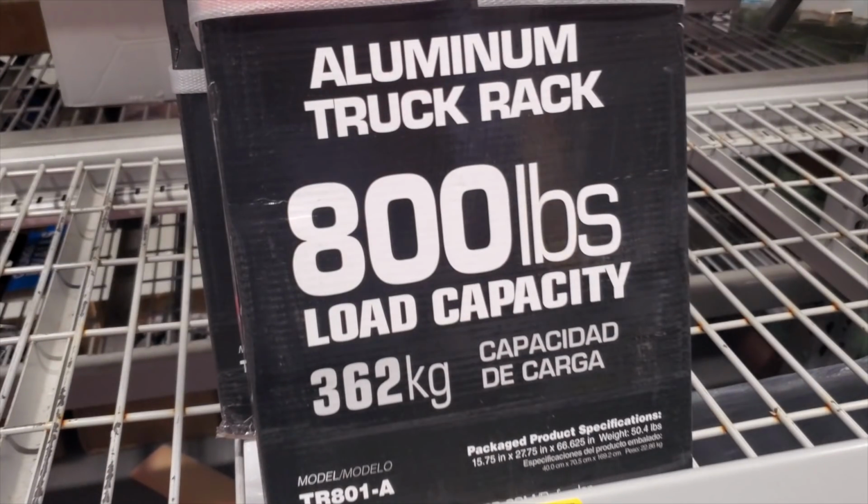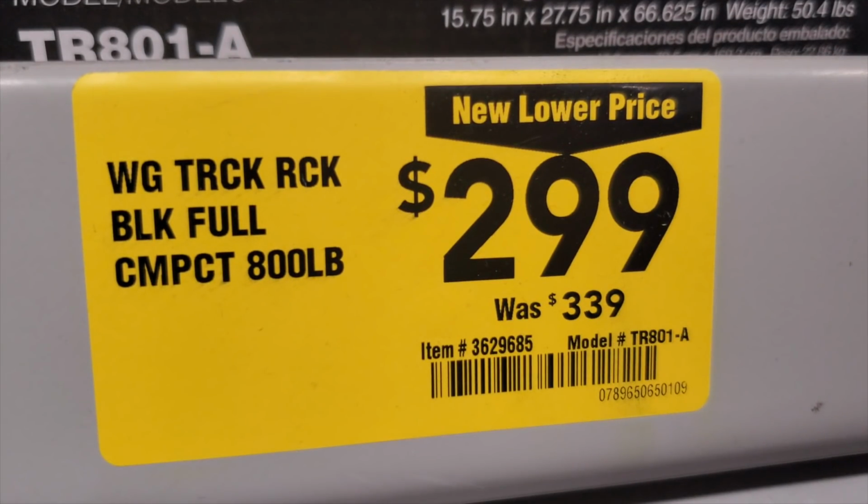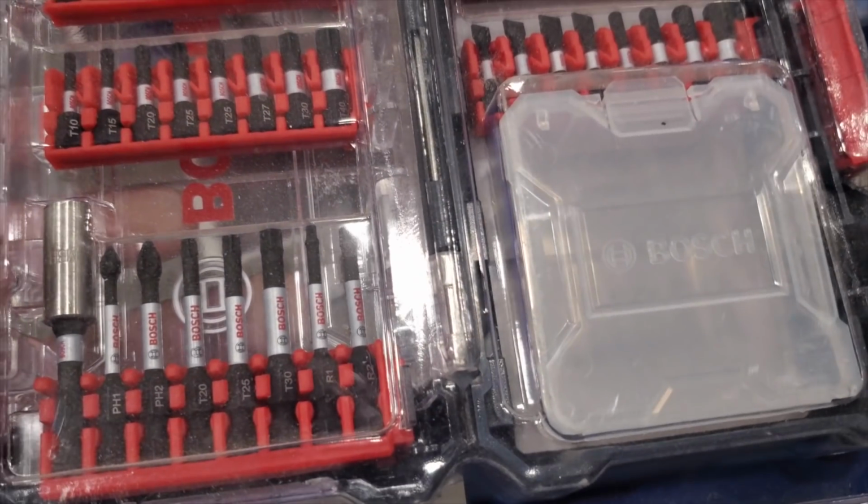Then you got a truck rack here. Really nice 800-pound load capacity. Aluminum truck rack. $299 down from $339.